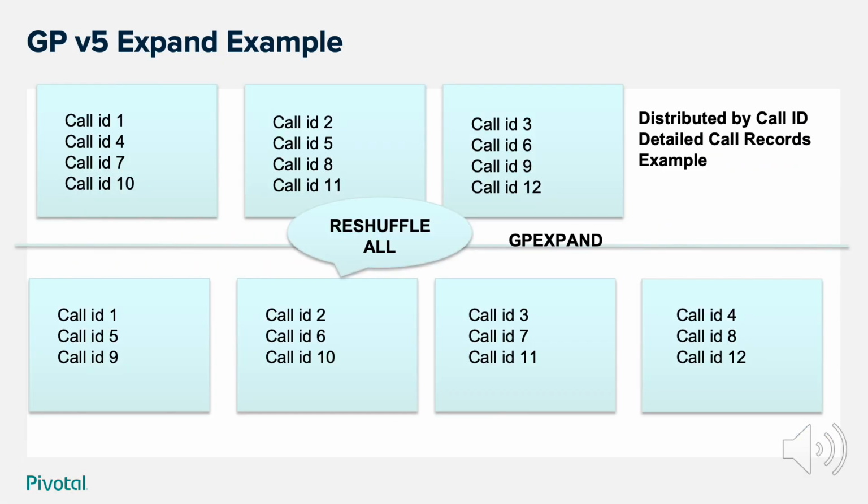Starting with expansion. Looking back to the previous versions of Greenplum, you can see here a sample case where we have call detail records distributed by the call ID.